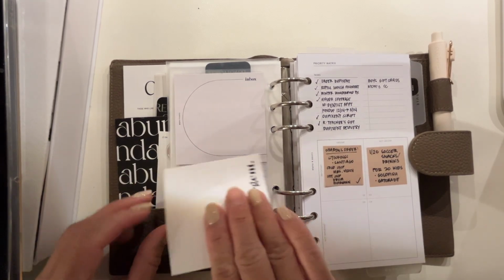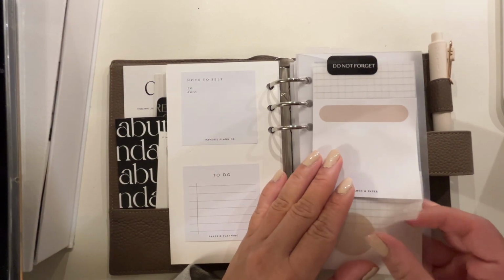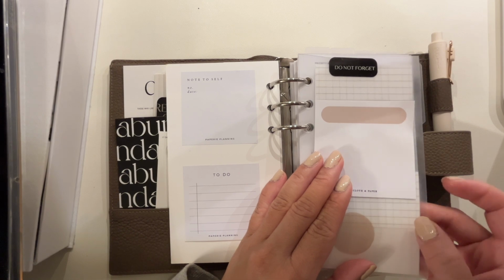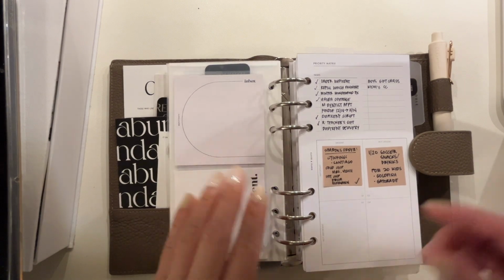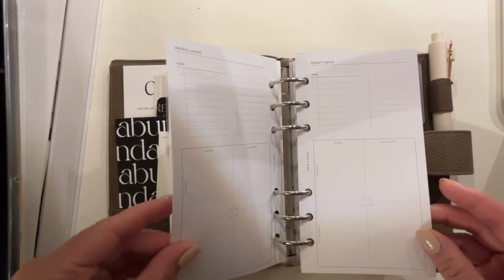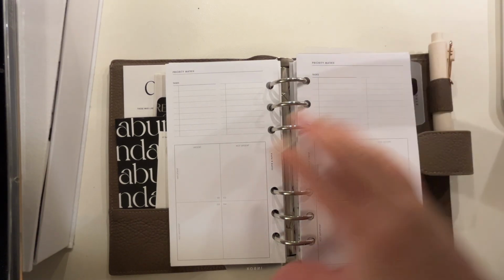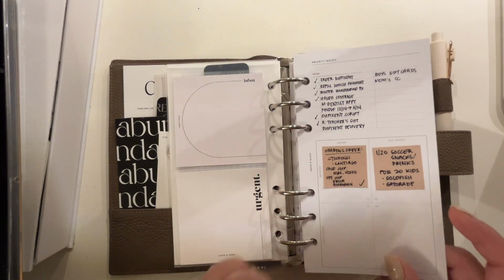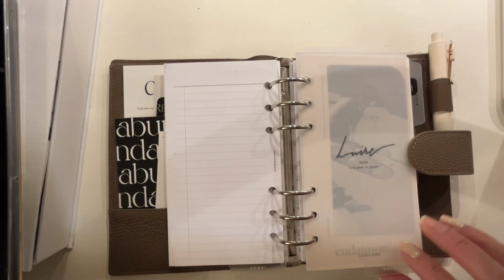I do have this, I don't know which layer I put it in. Must have been here. This graph sticky note. I like having it there just as guidance. This is gonna be my inbox, which is the priority matrix. I've been using it for a couple months now, and I'm loving it so far. I do use the square page marks there to note some more detailed stuff. So I'm gonna keep that there. And then I just have some note pages there.